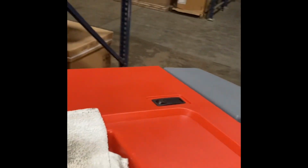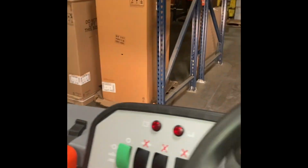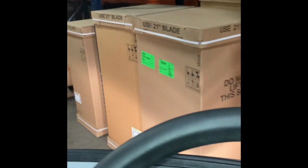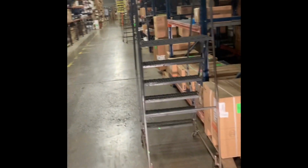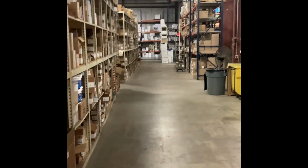Taking our time, getting all the edges here. So we're gonna go on this side. Now what I'm gonna do is I'm actually gonna get off and move all this stuff to the other side. See this video? You see I'm going backwards. That's right. Why are we going backwards? Well, because we can't make a turn down this aisle, but we cannot miss any part of this floor.